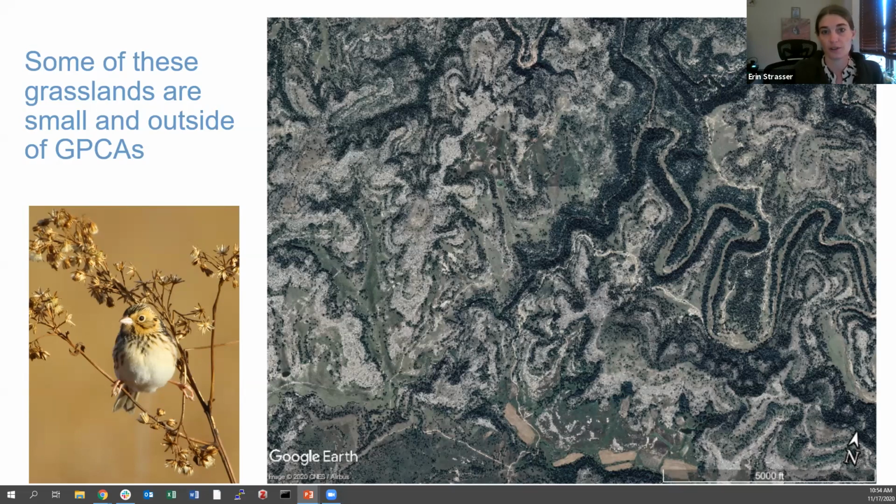And so we want to make sure that we're going to capture all of the grassland locations where focal species may be spending time, because we want to ensure that we can provide the right information to manage these areas appropriately. And so this is just one example. Next, please.